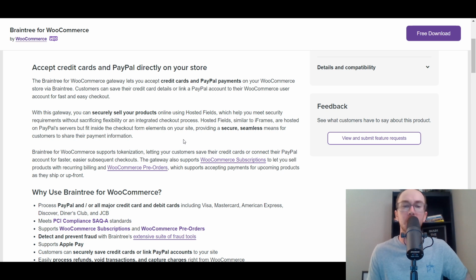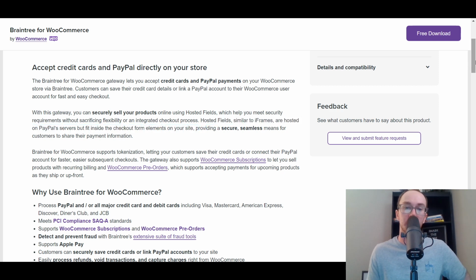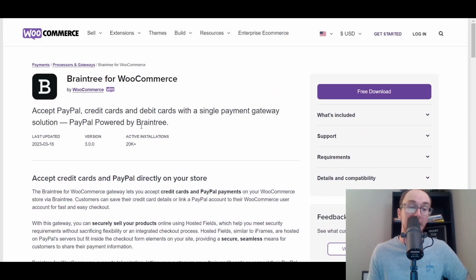So in general, Braintree just has a little bit more customizability with the hosted fields and things like that as well. So definitely worth taking a look at Braintree for your WooCommerce store as another payment processor and payment gateway.